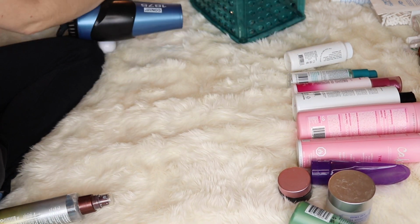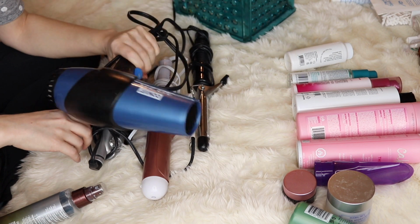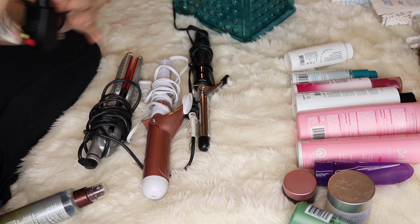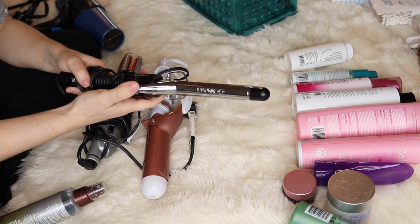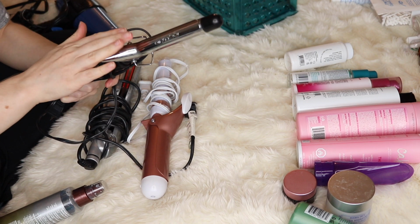Alright, let's talk about these hair tools. So this is my hair dryer. I think I will keep it. It works perfectly fine. It's in good shape, so that I'll keep. This is my curling iron that I use all the time from Conair. It's literally like an $8 curling iron, but it works really well for me. So that one I'm going to keep.